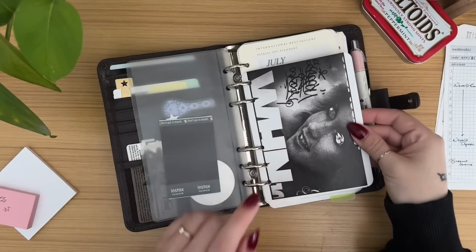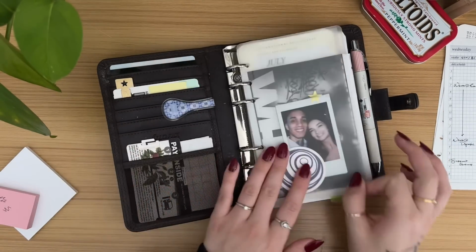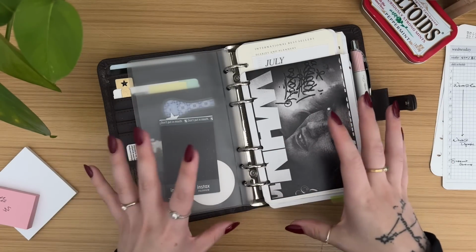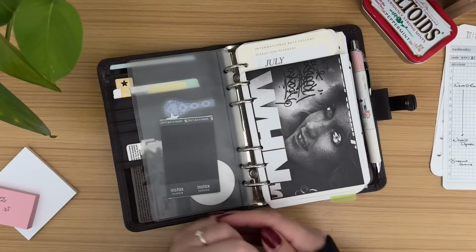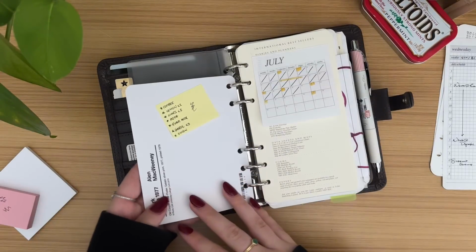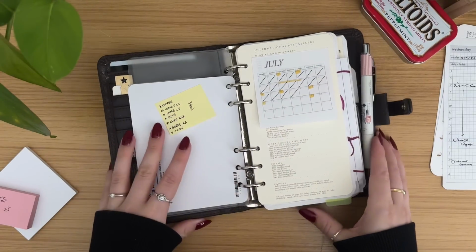This is a postcard that I got on my New York trip, and I just really like how it looks stacked on top of each other. I'm a very visual person, and things have to look visually interesting or pleasing or aesthetic to me, otherwise I will not use them. And so I have that up front, some sticky note stuff, just random things.